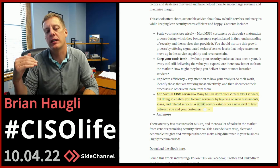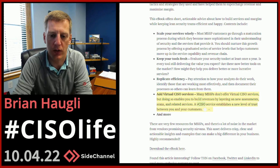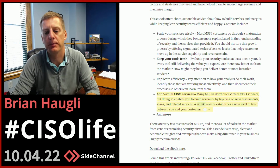Where are you going as a technology firm? Where are you going as a managed service provider? What does this mean for me as a consumer of this? That's all very, very important to have as an ongoing conversation with your MSSP or your MSP.